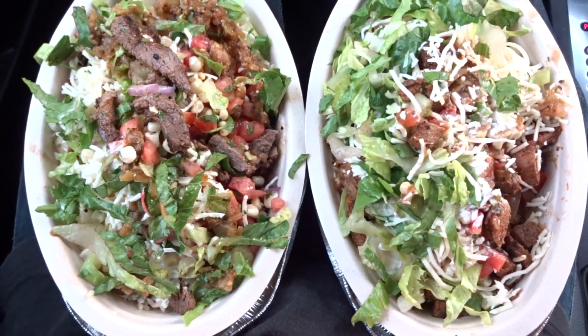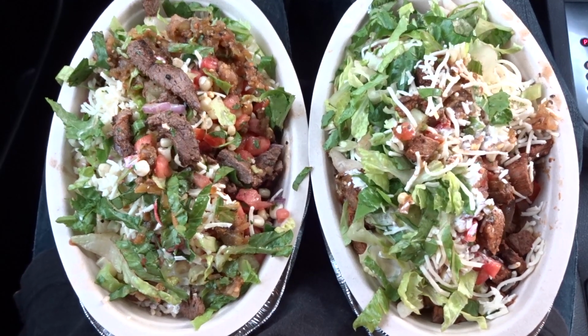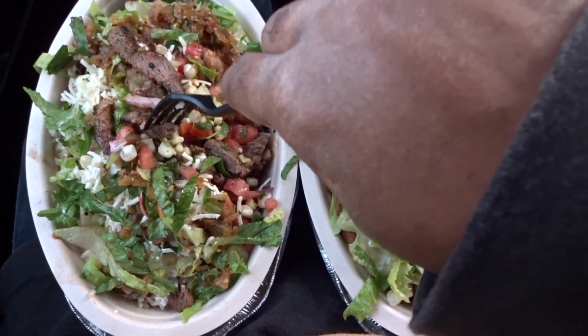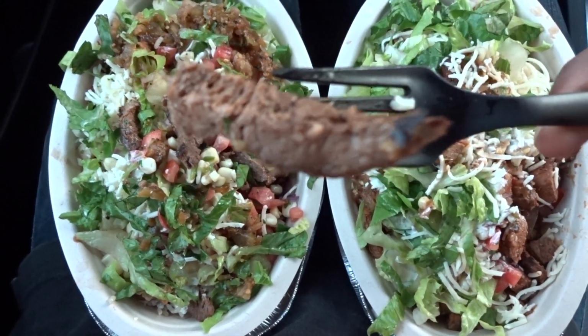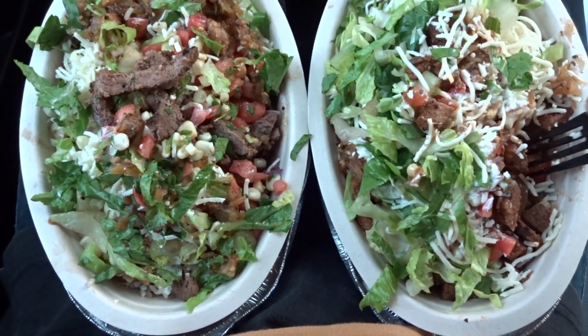This is the head-to-head matchup. Carne Asada versus steak burrito bowls at Chipotle. On this side, we have the Carne Asada. You can tell by the long strips. This side, we have the steak.